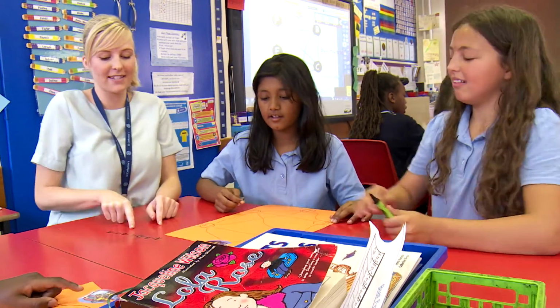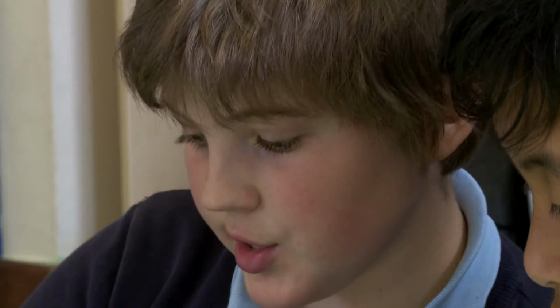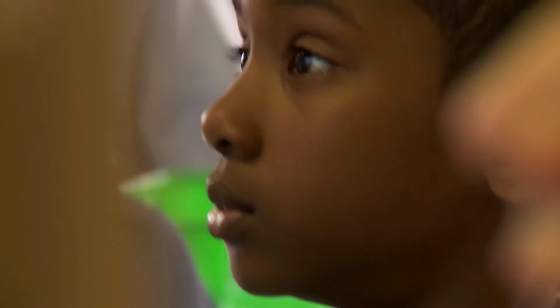I think that our SCITT brings together a collection of schools that are committed to developing the next generation of teachers. Within that community, you've got incredible high skill levels amongst teachers that are working in a huge range of contexts, some very challenging contexts. And so I think that this route and this SCITT in particular gives students the very best chance of becoming the very best teacher they could be.